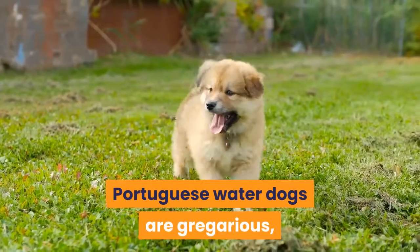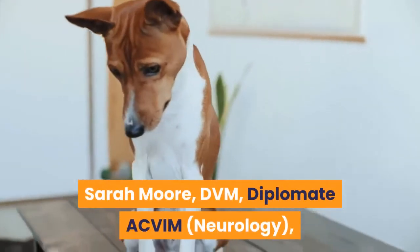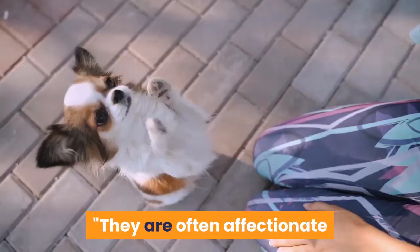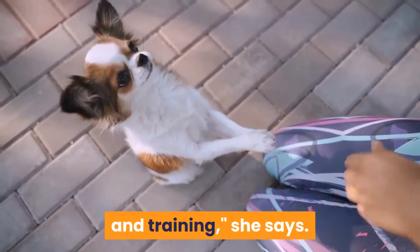Portuguese water dogs are gregarious, outgoing dogs who are happy to make new friends. Sarah Moore, DVM, Diplomate in Neurology, says they can do very well in family households, with the right circumstances. They are often affectionate and very good with children and other pets, but they're going to need a fair bit of physical activity and training, she says.